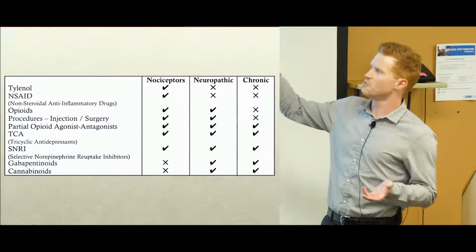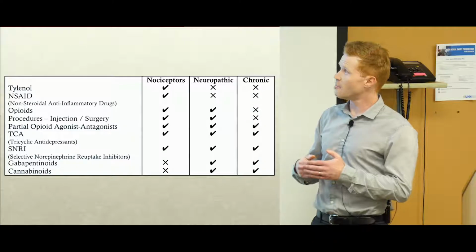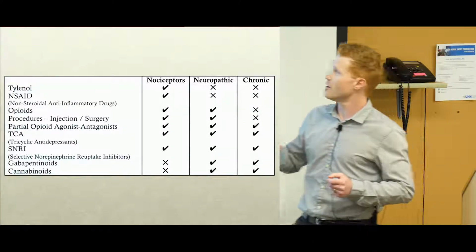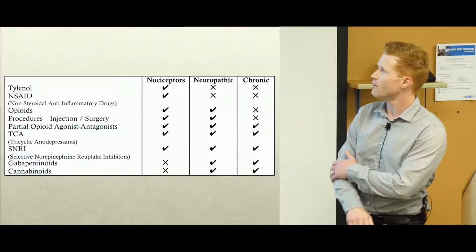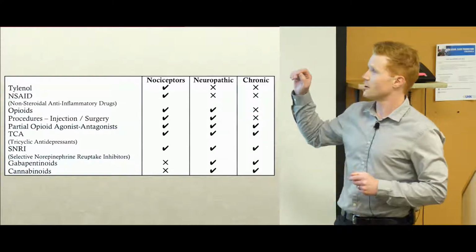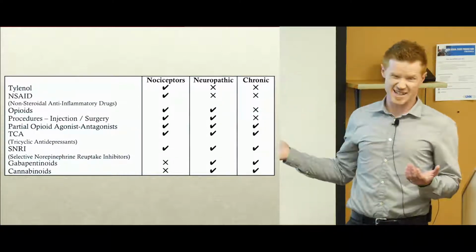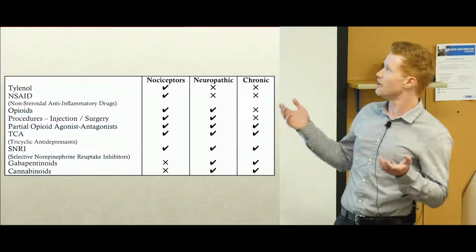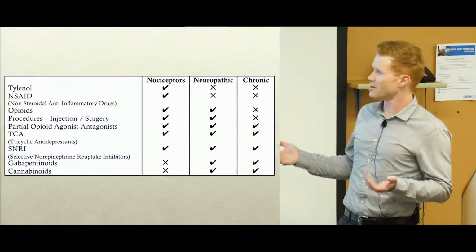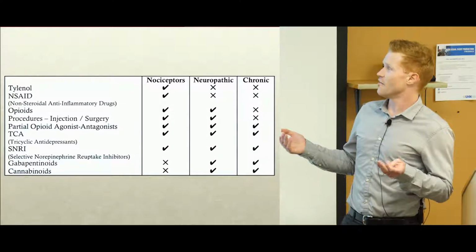So everyone's familiar with Tylenol or acetaminophen, that's the generic name. And it's particularly good for nociceptors, so the normal pain that we feel, again, when we bump our knee, bump our elbow, but it's not very good for neuropathic or chronic pain. Same with non-steroidal anti-inflammatory drugs, or NSAIDs, that's the abbreviation for it. It's really good for your nociceptive type of pain, but not neuropathic and chronic. Moving along down the line, many people are familiar with opioids, so they're used for lots of types of pain.